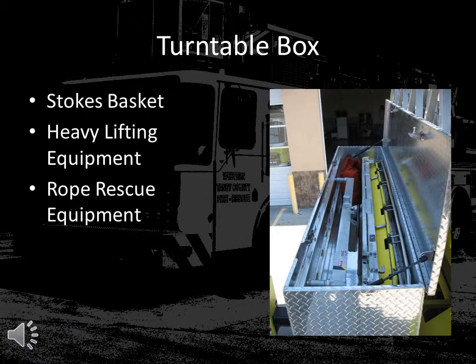On the passenger side of the turntable, you will also notice a large metal box that contains several pieces of rescue equipment. This box includes a Stokes basket, heavy lifting equipment including straps to allow us to lift large objects with the apparatus ladder, and rope rescue equipment. We will cover how to use the Stokes basket and the Stokes basket frame later in this program.